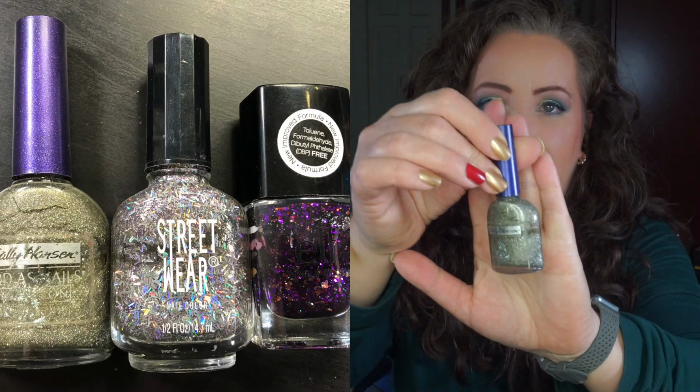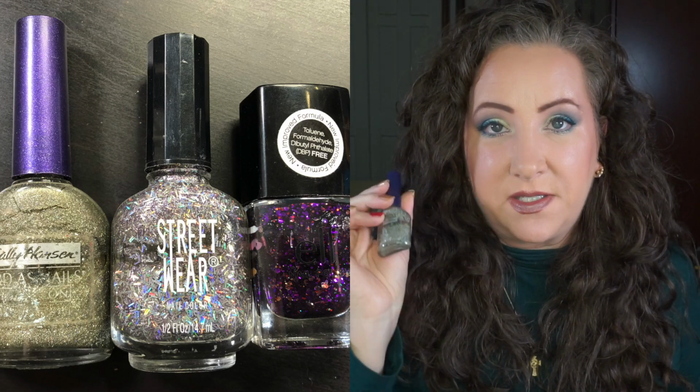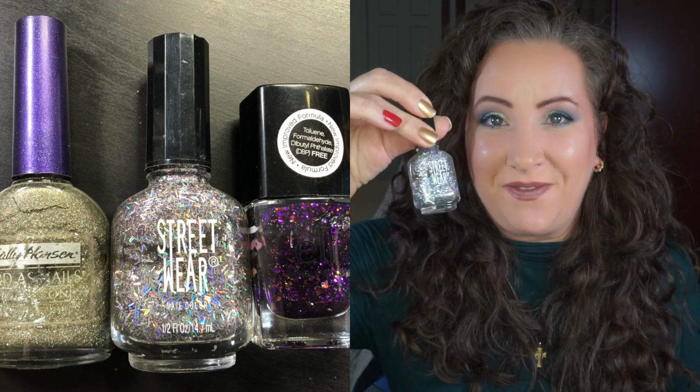The last three that I'm going to show you, this one is from Sally Hansen. It is just a silver micro glitter. I could use this as a topper. I can use it on its own, so it could go either way, and we are about here for that one.